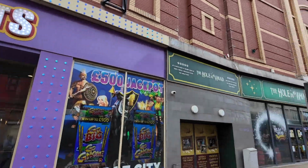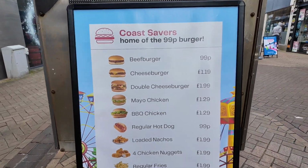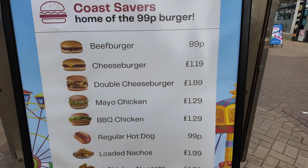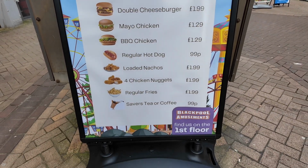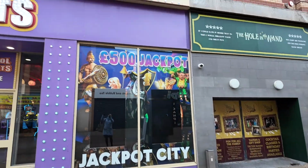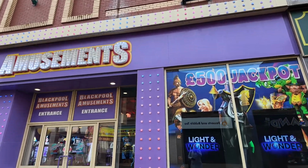Look what I've found here. Blackpool Amusements, the home of the 99p burger. You can have a burger for £1, cheeseburger for £1.20, and all the usual stuff. And that is upstairs on the first floor above here in what used to be the old Woolworths cafe.